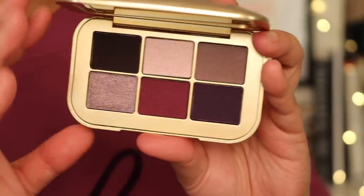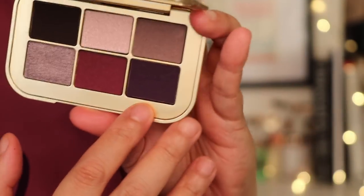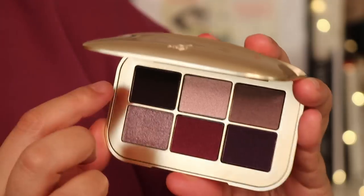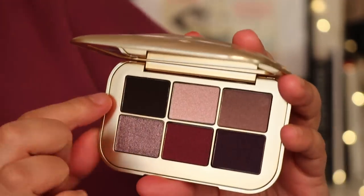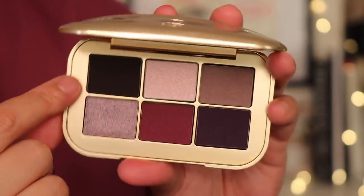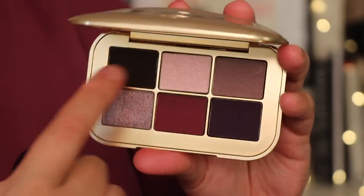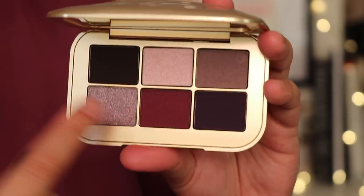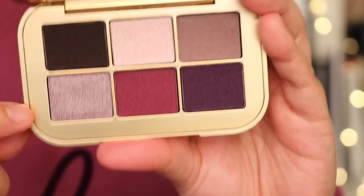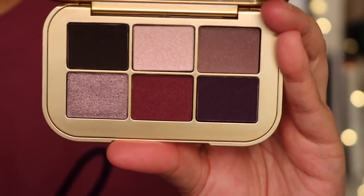On the camera, these actually look like they're almost black, but they're not. This one is like that sort of deep purple colour. This one is definitely leaning more towards a deep dark purple, but on camera it looks kind of black. These are just such a gorgeous group of shades with all these different textures, so really excited to try this. You can tell when it's a metallic when it looks kind of shiny with little sparkles in.